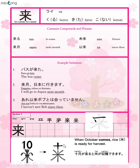All right, so we can see that when October comes, rice is ready for harvest. All right, this was it.